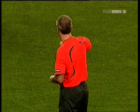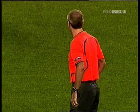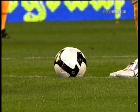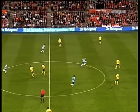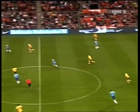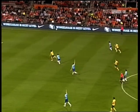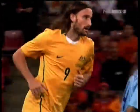We've had rain and cool weather pretty much all week in this part of the Netherlands, but it's held off today. It's been a dry, sunny day, and the pitch is in great nick too, and Australia get us underway in their familiar green and gold. The Dutch playing in blue tonight as Josh Kennedy is flagged for offside.